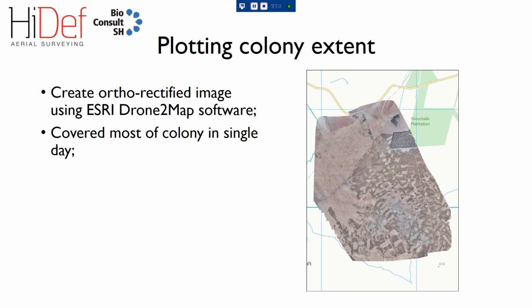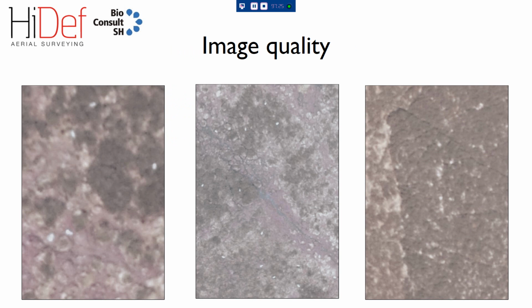He covered most of the colony in a single day of about 6 hours, to give you an idea, and it's about 5 square kilometres in extent there. To give you an idea of the image resolution, 4 centimetres. This is coarser than I'm used to dealing with in my own field of work, as Alex pointed out. You get the good, the bad, and the ugly.